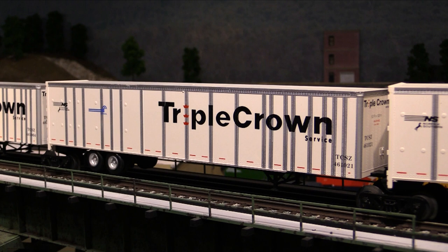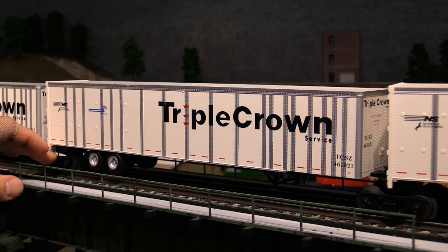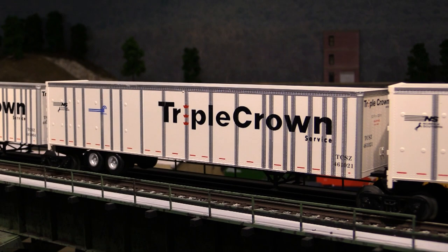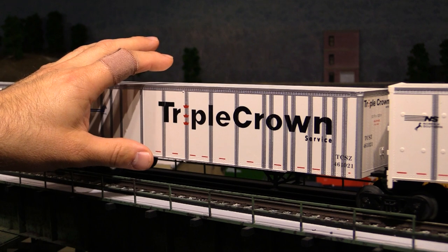Now, road railers were introduced in the 1950s, and the original ones had integrated wheel sets for use on the rails, but modern road railers like these run on regular trucks, and the trucks serve as the articulation point between the trailers. So prior to the development of the road railers, the way that the railroads transported trailers was with TOFCs, trailer on flat cars. So you had a flat car, and then the trailer rode on top of the flat car.